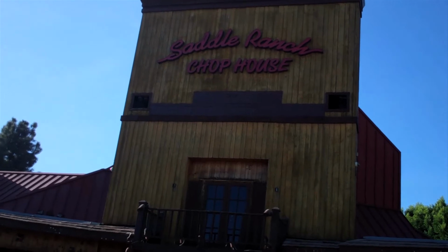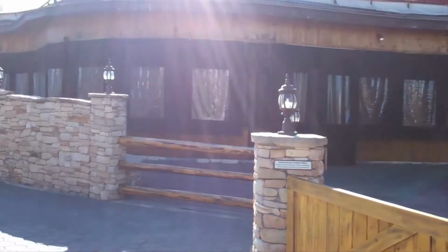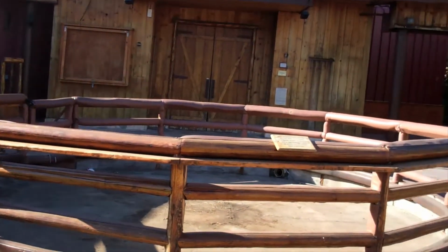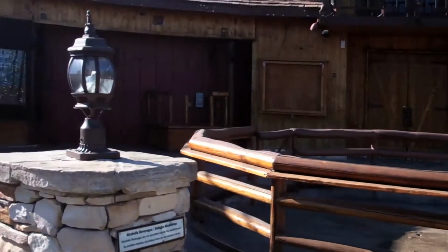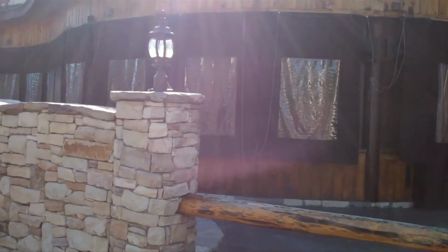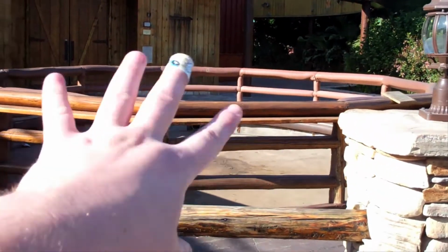So here's the Saddle Ranch Chop House. For those of you who are big fans of this restaurant, this actually closed on January 2nd, 2018, which is sad because it was a good restaurant. They had a lot of parties and stuff here. In fact, I remember during Halloween Horror Nights, they would have DJs in here. And they used to have bull rides. In fact, one of the bull rides was right out here.